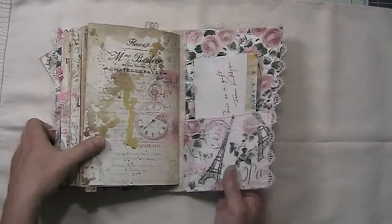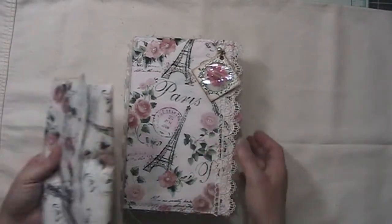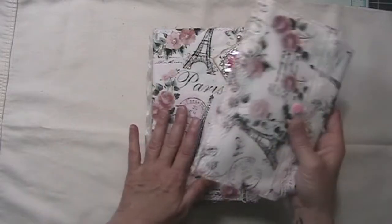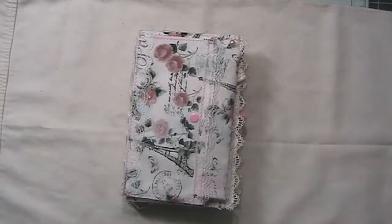So anyway, that's that. That is Bonjour Paris, and I hope you liked her. I had so much fun doing her. I really did. So you get the journal and you get the folio pack with her and everything, and that's it.